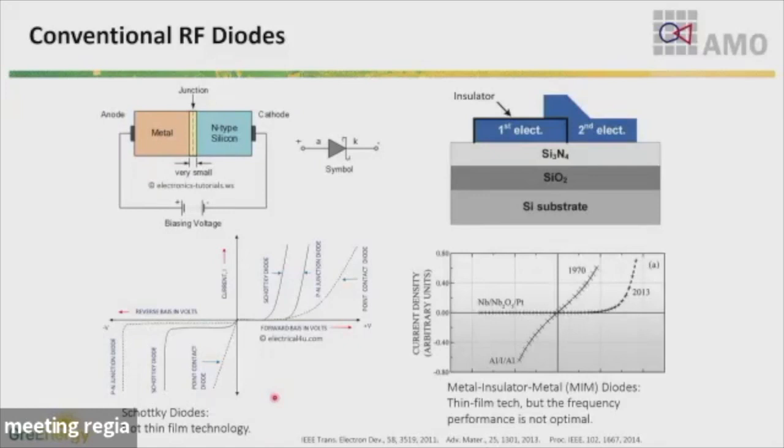And another approach is to use this MIM diode. I think David also mentioned that. But the drawback here is that the MIM diode is in the meantime also a parallel plate capacitor, so that the parasitic capacitance between these two electrodes is really limiting the frequency response. Yeah, that's why we would like to see if there is any other option.